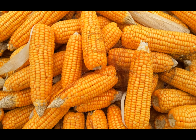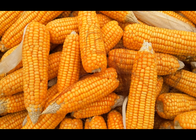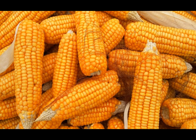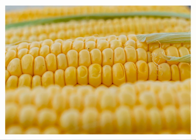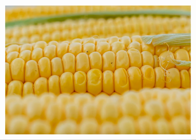Sweet corn, also known as sugar corn or pole corn, isn't just your regular corn on the cob. It's a unique variety with a high sugar content, all thanks to a naturally occurring mutation in its genes. Harvested during the milk stage, sweet corn is a vegetable sensation, unlike its dry and mature cousin, field corn.